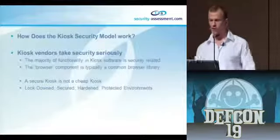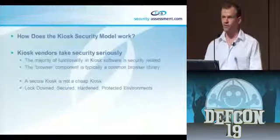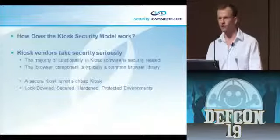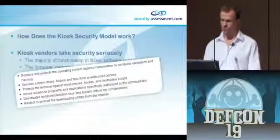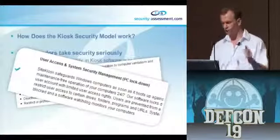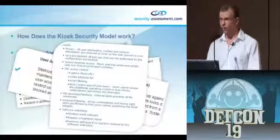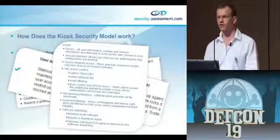Okay, so a little bit about how kiosks work, how the kiosk security model works. Kiosk vendors obviously take security very seriously. The reason they take security very seriously is that a secure kiosk product is not a cheap kiosk product. So you see lots of words about monitoring and protecting and blocking and restricting, user access, system management, PC lockdown, access controls. Basically, they try and stop me from doing stuff on the kiosk and stop you guys.